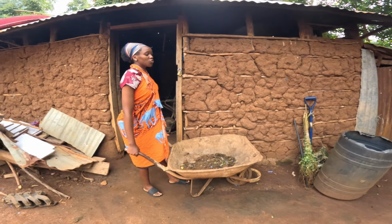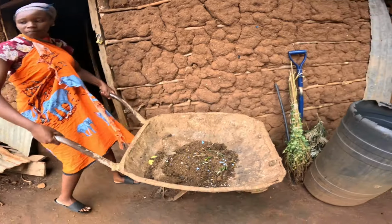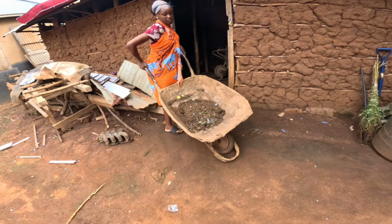So I want to take them to the shamba. You know this wheelbarrow, it disturbs, guys.